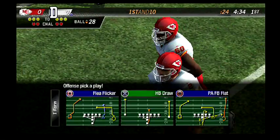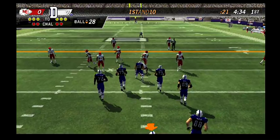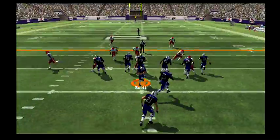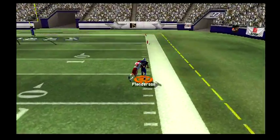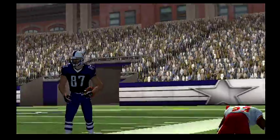Get some time in the pocket and be patient with it. Don't force it into coverage. Ball on their own 28. Kansas City comes out in their nickel package. They'll go with a play fake. Looking long down the right side of the field. He has it. And he's pushed out of bounds at the 14-yard line.